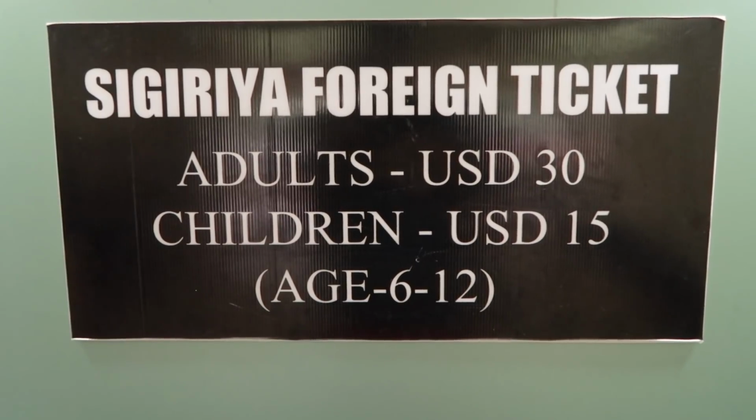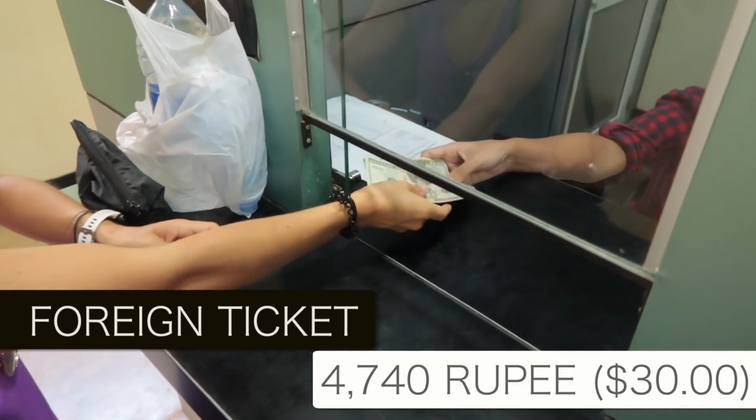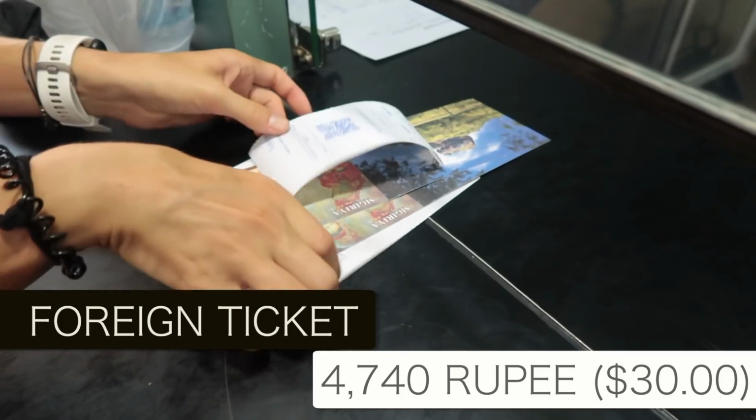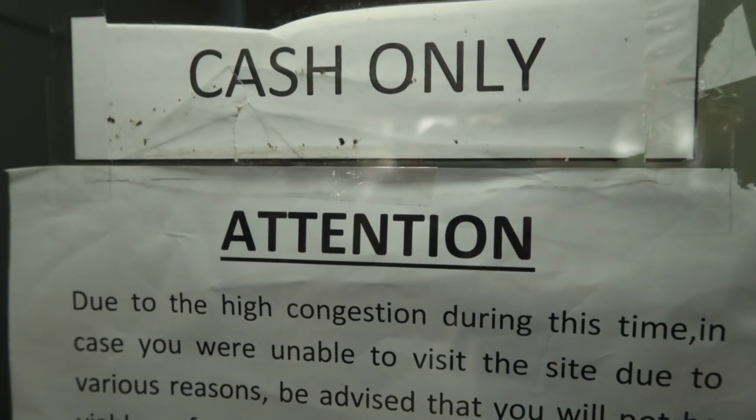The cost to access Sigiriya is 30 US dollars. You can pay in the local currency or you can pay in US dollars, whichever your preference is. But you cannot pay with credit cards, so make sure you have plenty of cash. 30 US dollars equals about 4,800 rupees. The local price, 50 rupees.